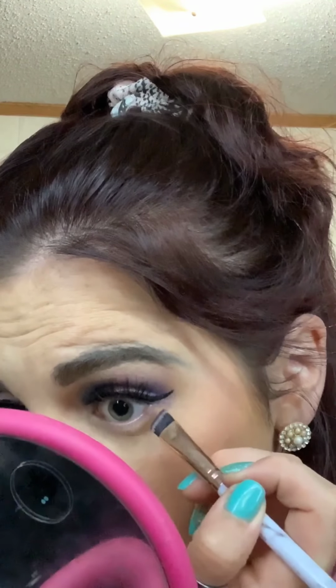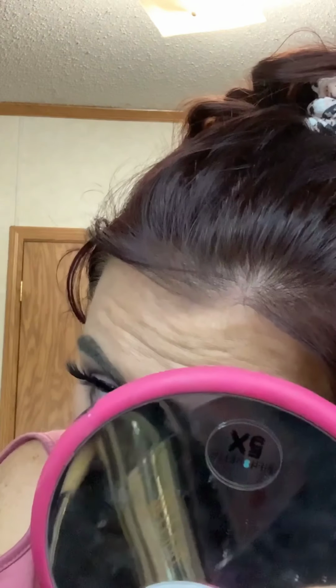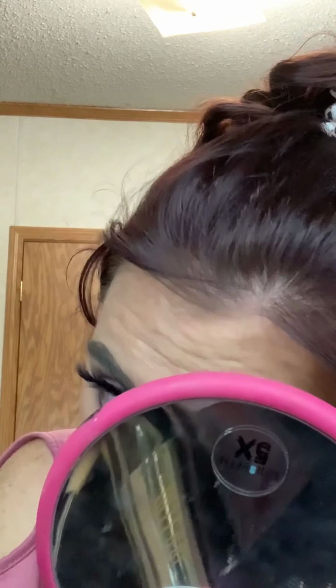You know what I'm saying? So we're going to do the same thing on the other side. See how much better that looks. I never used to do my lower lash line. Can you believe that? And now I just can't stand not doing it. Like I can't leave the house without my lower lash line being done. Anybody else like that? No. We're going to go back into Chill. We're just going to kind of smoke it out.